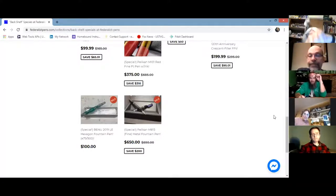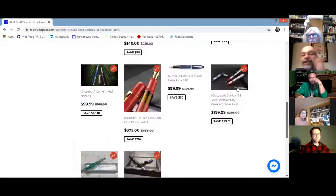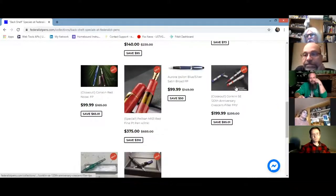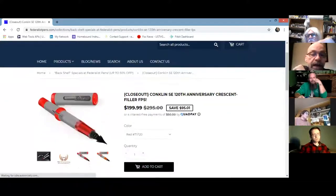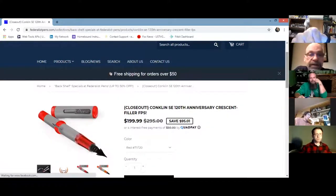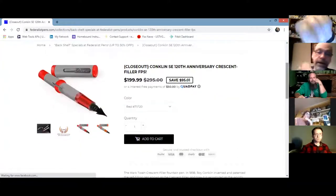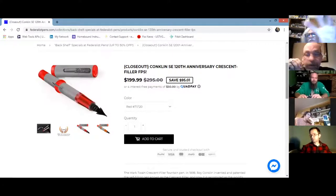Larry, go ahead. On the Conklin anniversary you just showed there for $199, are they with the new nibs or the old nibs? No, these are the old Bock nibs. These actually have the Duraflex nibs on. They're the old Bock style Duraflex, and they are individually numbered. Screw in, screw out, right? Yeah, they screw in, screw out. You can swap them with a different nib. Cool, because the newer nibs will fit. They have the same section seating in there. All they did was switch out the nibs. They kept the same seating.